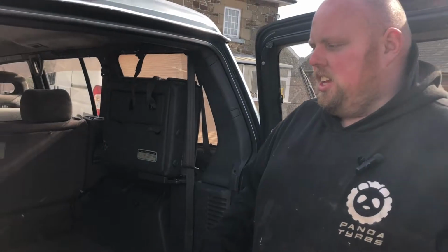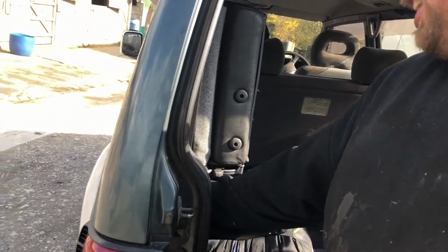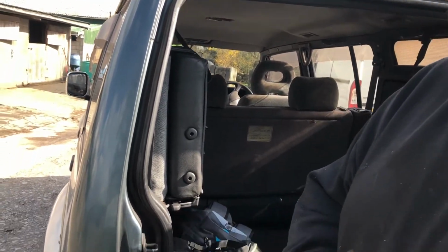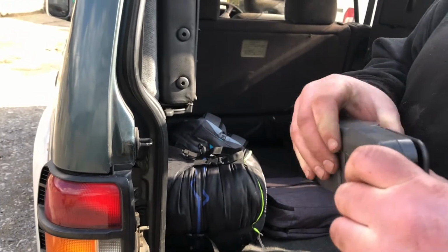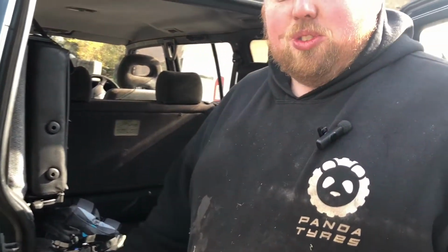But again, early days. But another cool item that we found on this is it actually comes with the original factory fitted torch. Okay, which is quite cool. You open it up and it's got a cigarette lighter and it just fits into the 12 volt socket that is underneath the torch mount. Again, which is really cool, really good item.